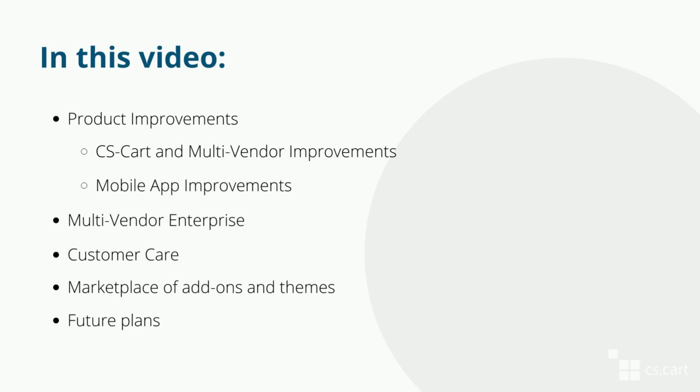CS Card, multi-vendor and the mobile app, as well as our new offer for enterprise-level marketplaces. Then we'll cover some changes that happened in our customer care and the CS Card marketplace for add-ons and themes. And finally, we'll talk about the plans for the future.